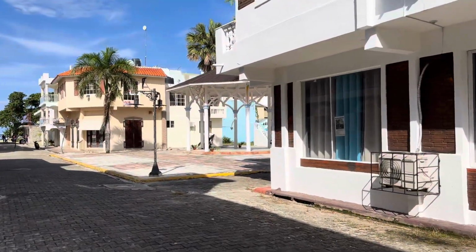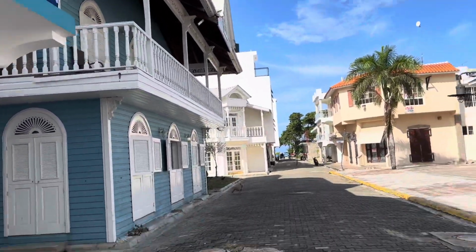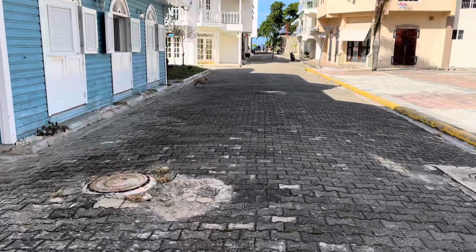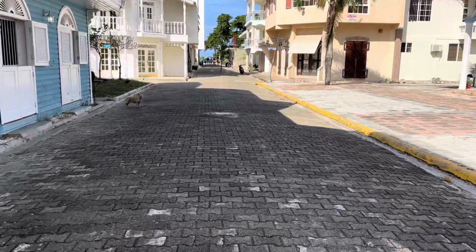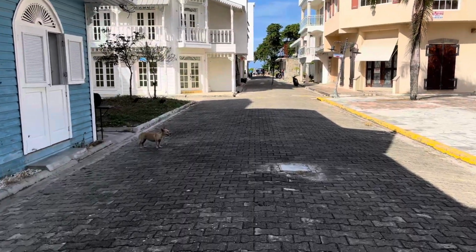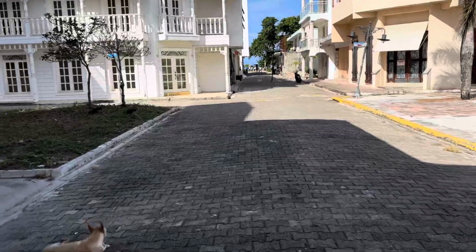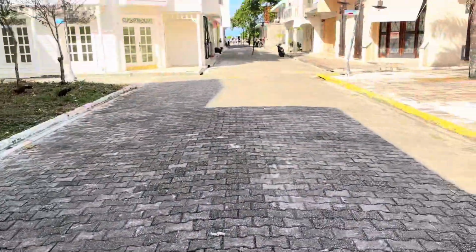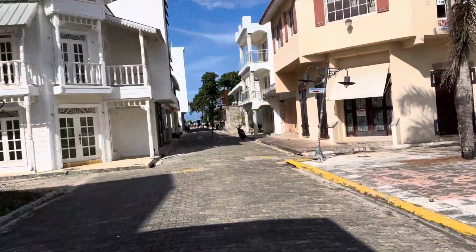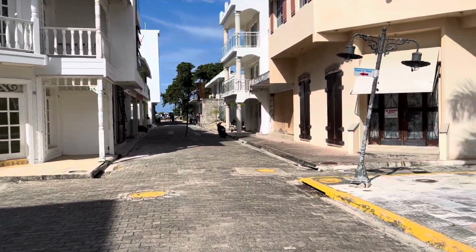So there's bunches of little bars, restaurants around. But this is a really cool area, guys. I just kind of needed like some beach vibes. But yeah, I found out actually that my buddy owns two apartments here too. So that's kind of cool.